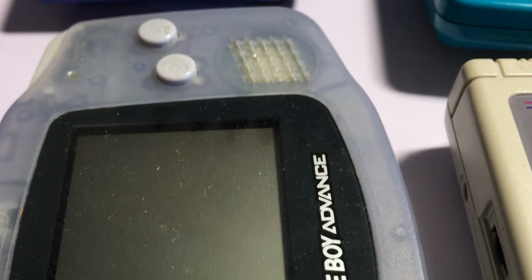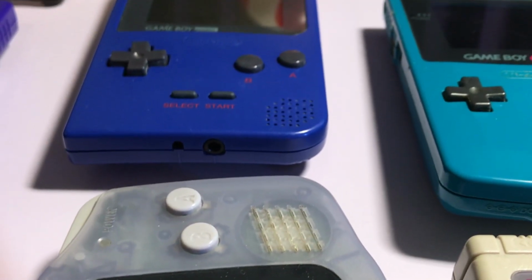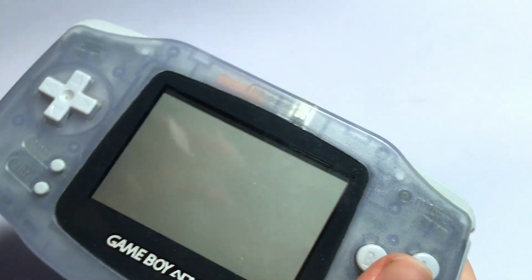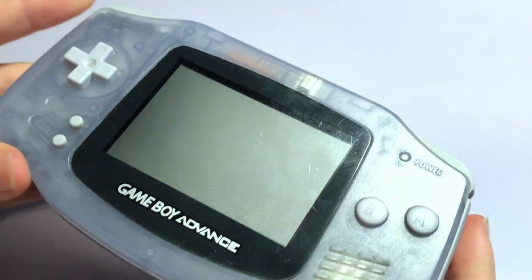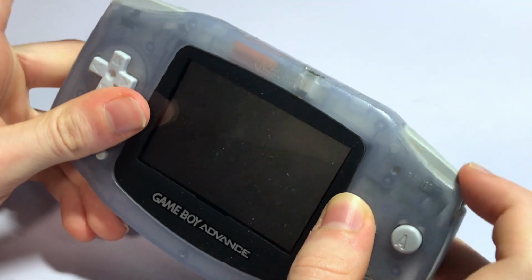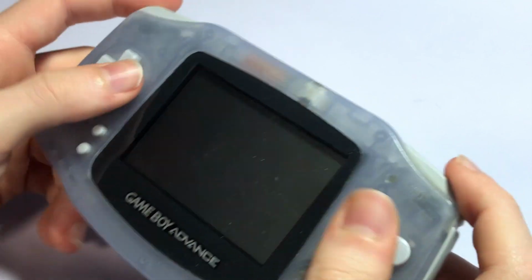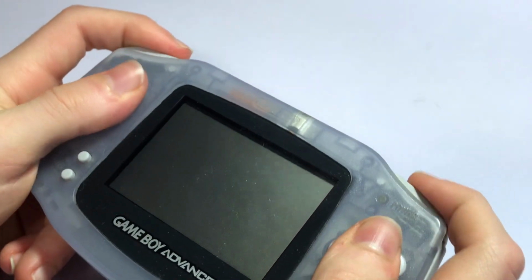A couple of years later, after the Game Boy Color released, the Game Boy Advance launched. The Game Boy Advance is a 32-bit system, meaning that it is more powerful than the Super Nintendo. Now games are finally able to look a lot better than the Game Boy and Game Boy Color. But what's really nice about the original Game Boy Advance is it has a really nice, comfortable feel to it. And it's really nice to hold.